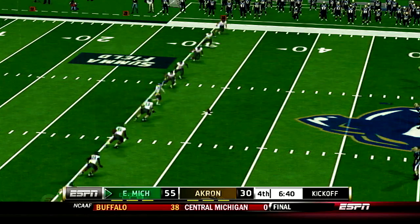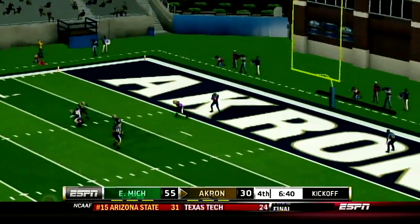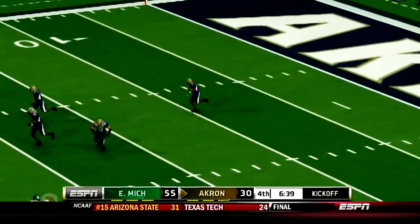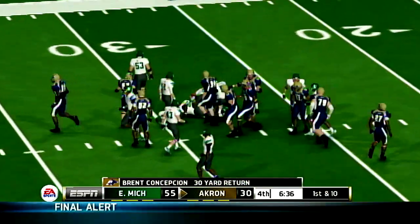Baker has his kick team lined up, and he is set to kick this one off. Nice kick, plenty of distance. He's to the 20. Brought down at the 27.